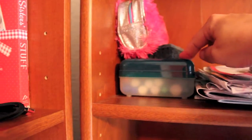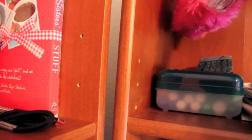Let's see, what else? Just basically some yearbooks and things that need to make their way into the kids' scrapbooks or memory boxes. This is filled with a bunch of dry erase markers. This is the eraser. This also has dry erase markers in it.